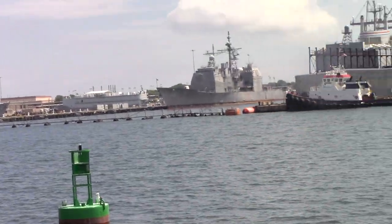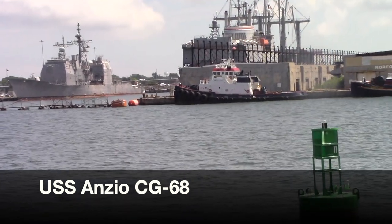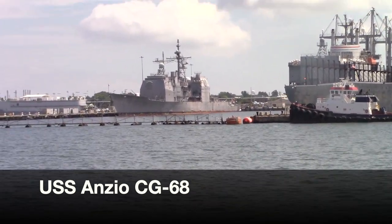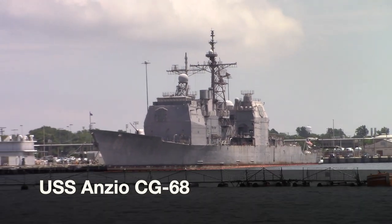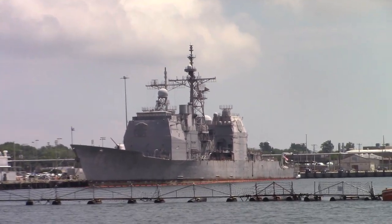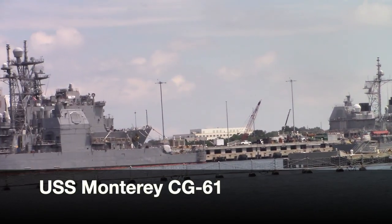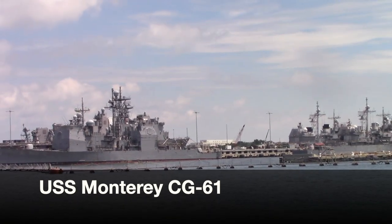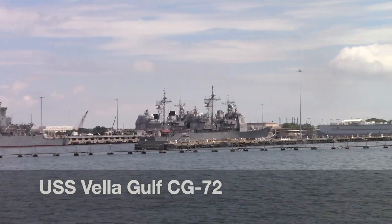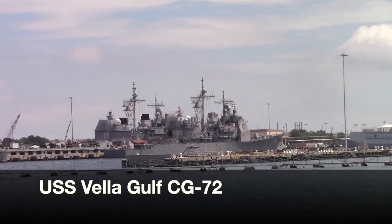First ship that we'll see here at the base is on the south side of Pier Number 1. That ship is warship number 68. She is the USS Anzio. She is a Ticonderoga-class guided missile cruiser. And we'll see a couple more Ticonderoga-class ships on the south side of Pier 2. Ship number 61 is the USS Monterey, and inshore firm is the USS Vella Gulf, number 72. Ticonderoga-class cruisers are the first class of only two to carry the sophisticated Aegis weapons system.